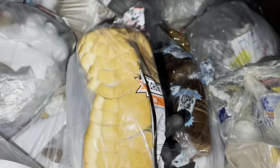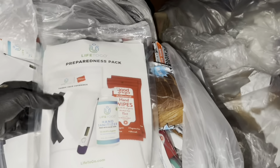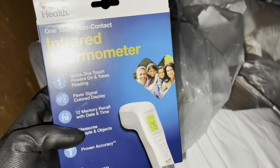Bread. I'll take that for the pantry. What's this? Preparedness pack. Life to go. Huh. Looks like it's hand sanitizer, hand wipes, masks, and a thermometer. Huh. Nice. I'm gonna get these in the car. Let's see. And the thermometer. It's in there too. Nice. Let's see if there's something back there.